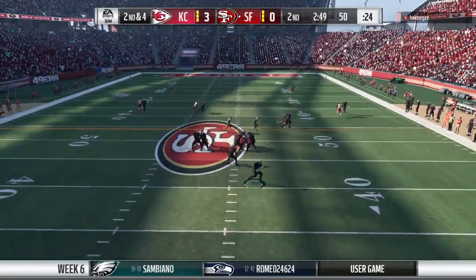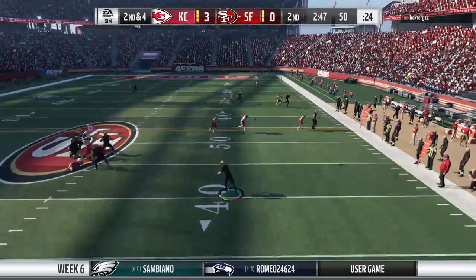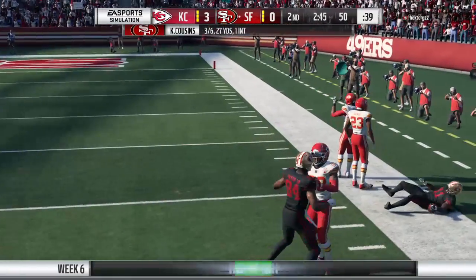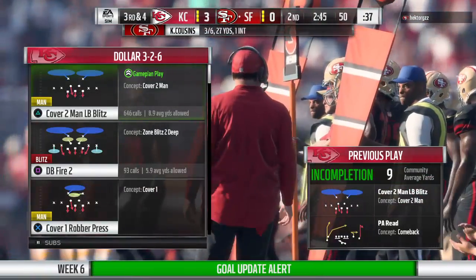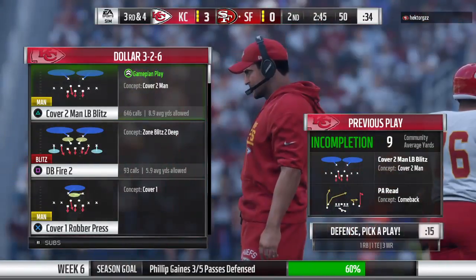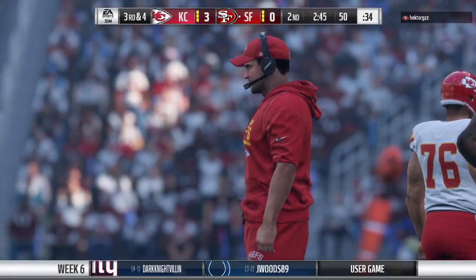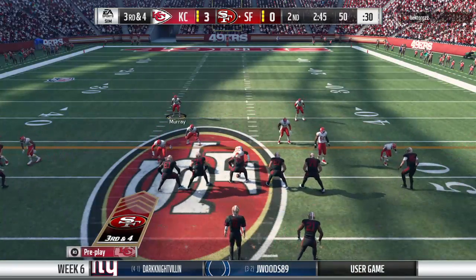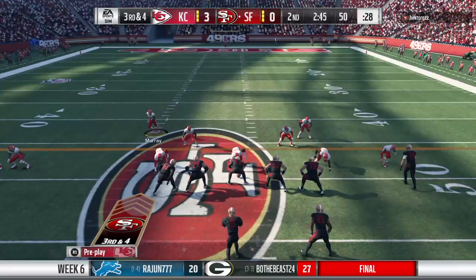Cousins now from the 50. Rolling to his right. And the hit jarred loose. It's incomplete. It's a lot of contact going on there, and in the end, unable to keep 2 hands on the football and bring it into his body. Everything looked pretty good until the finish. And the offense looks to pick up the first here on third after that incompletion.